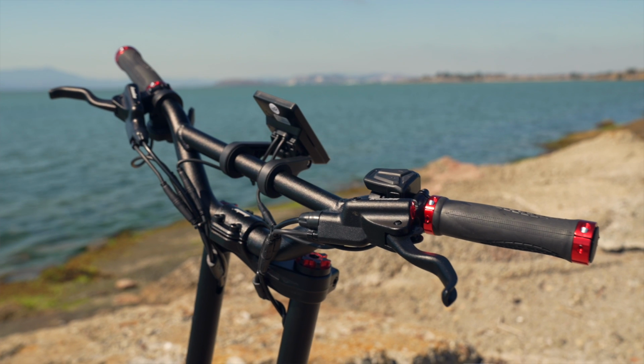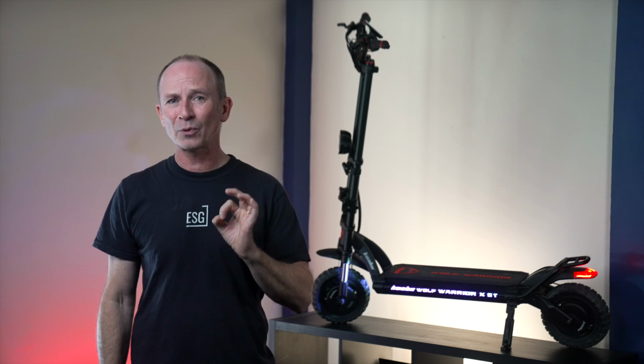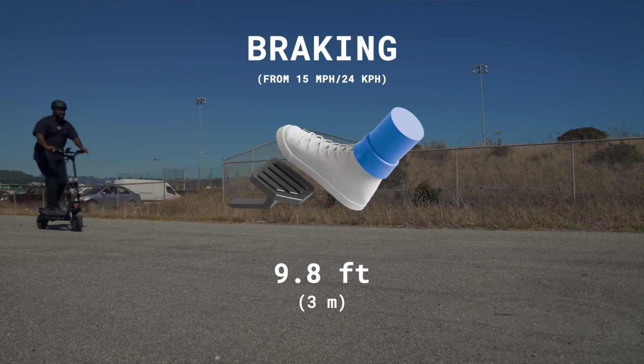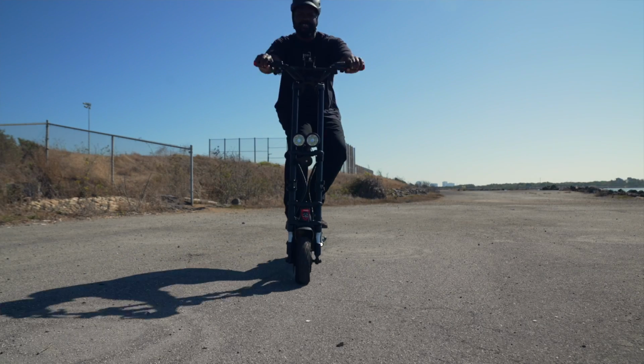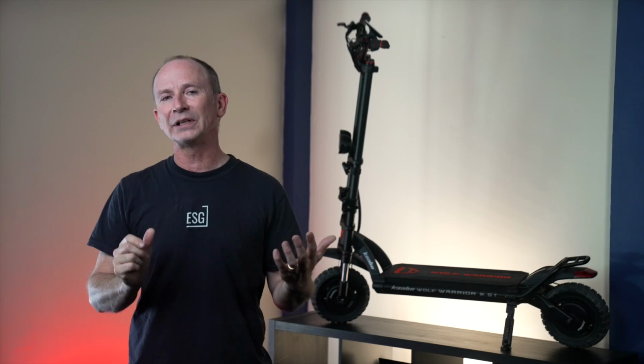Our Wolf Warrior X and X Pro both stopped from 15 miles per hour in exactly 9.9 feet. The XGT beats them both, stopping in 9.8 feet. A truly outstanding result. Our only complaint? You can turn regenerative braking up or down, but there's no way to turn it completely off.